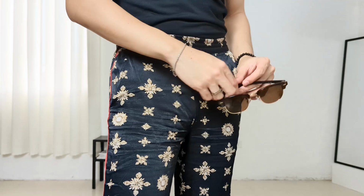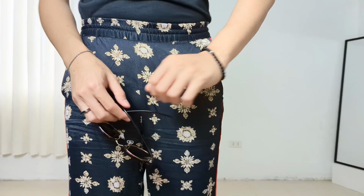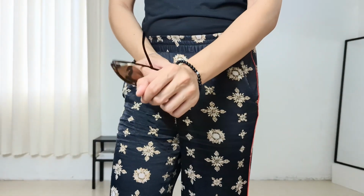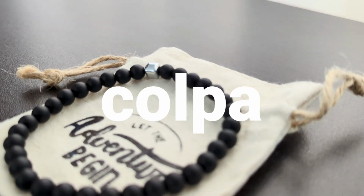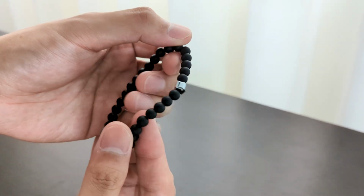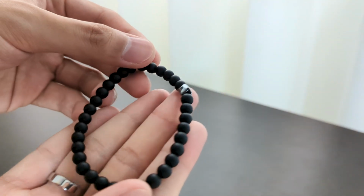And for the accessories guys, really simple shades, ring, a shiny bracelet, and of course another Samos Jewelry bracelet on the left hand. This one guys is my favorite. This is a beaded bracelet called Kolpa. It features matte black beads with a silver cube in the middle, which is a really elegant look, and I'm sure that I'll be wearing this one even if it's not summer anymore.